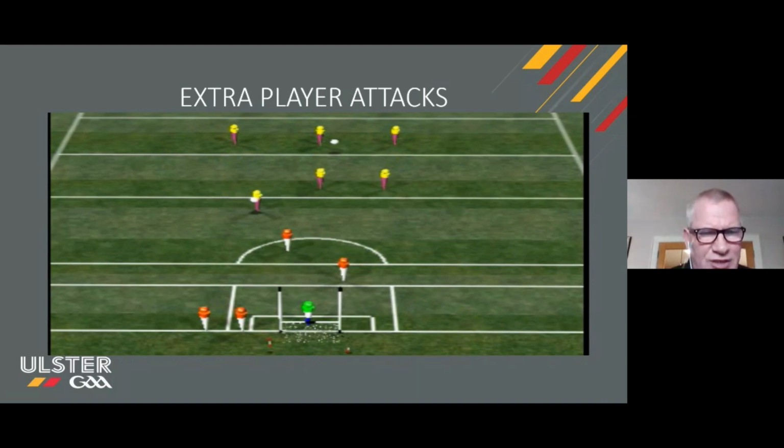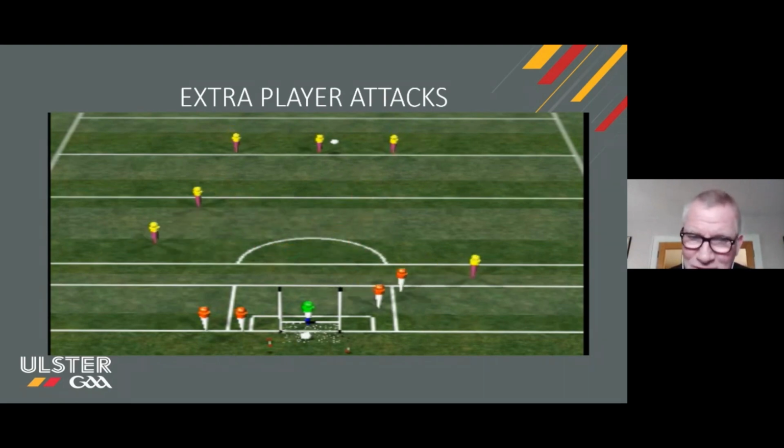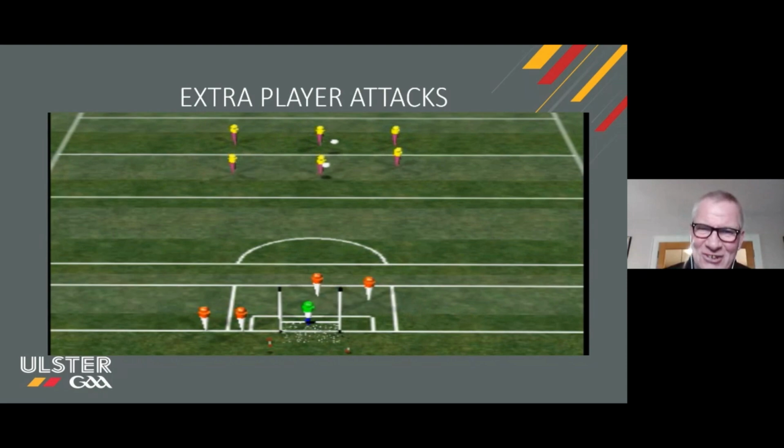What other way could you change that? You could have two forwards against one defender to see can they work the goal. You can have two forwards against three defenders to see can the two forwards work the goal even with three defenders. You can change it around, coaches.